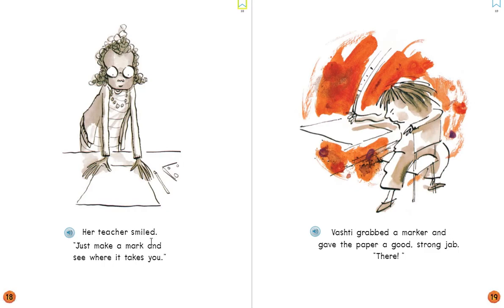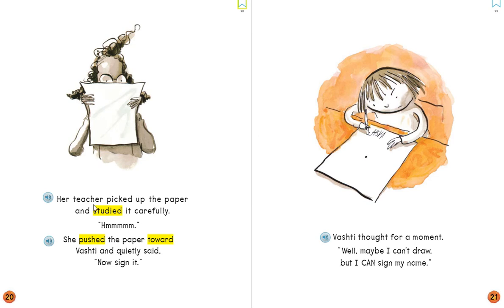Her teacher smiled. "Just make a mark and see where it takes you." Vashti grabbed a marker and gave the paper a good, strong jab. There. Her teacher picked up the paper and studied it carefully. She pushed the paper toward Vashti and quietly said, "Now sign it." So after Vashti made the mark with the marker, why do you think her teacher told her to sign the bottom of the paper? What would be the reason for that?